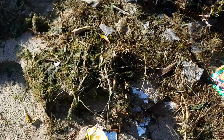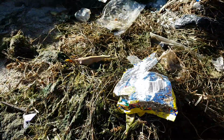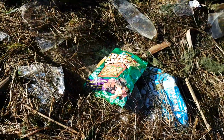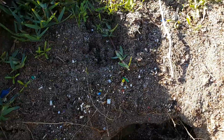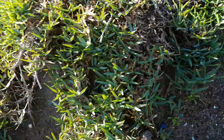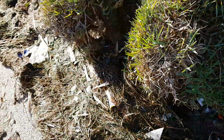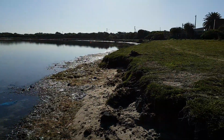Chip packets. These things are particularly nasty, non-recyclable chip packets. Whoever produces this really should be going to jail. But we won't discuss that because people get nervous when we talk about ecocide, which will become a term you need to get used to for the future when humanity crashes. There we go, ladies and gentlemen. This is probably what the whales are dying from.